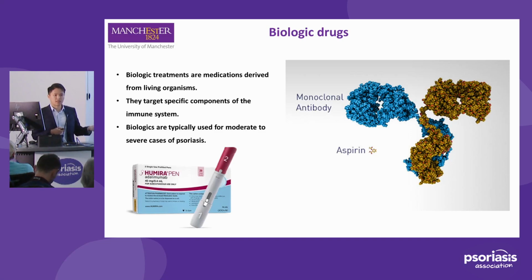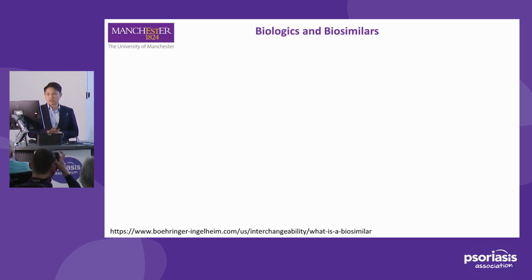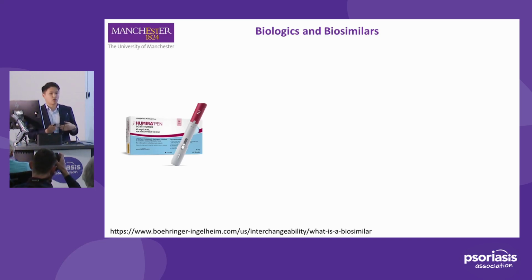So now the question is, if someone wants to replicate this medicine, I think they will have no problem replicating an aspirin. But in terms of replicating the adalimumab molecule, it can be a big trouble. So this brings us to the concept of biologics and biosimilars. When adalimumab first became available, only one company produced it, under the name of Humira. So Humira is the originator, the first form of adalimumab.